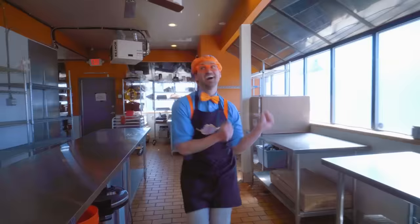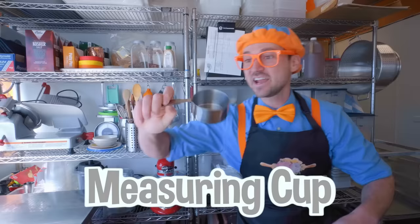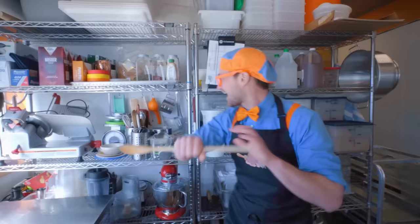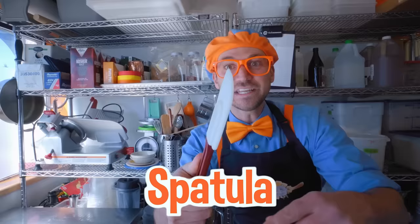Wow, look at this place. Whoa, there's so many cool things. Yeah, like a measuring cup. You can put things in there and then know how much of an ingredient you have exactly in this measuring cup. Whoa, or a giant spoon? Whoa, you can stir a lot of stuff with that. Whoa, and look at this. Yeah, a spatula. Boing, that's so cool. Okay, let's set it right there for now.